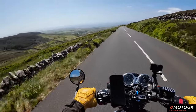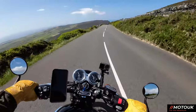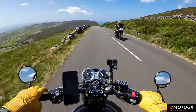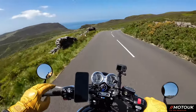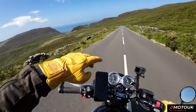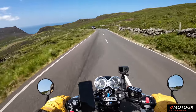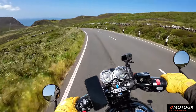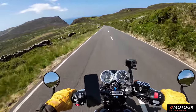Oh, so lovely. Look how this road just snakes down the mountain here. Absolutely beautiful, all the way down. Wow. Looks like a little bit of oil on the road just there on that corner. Stay away from that.